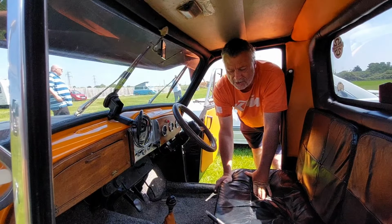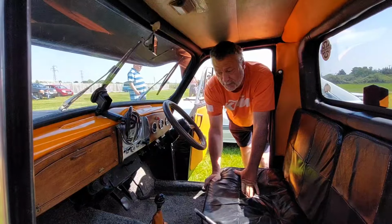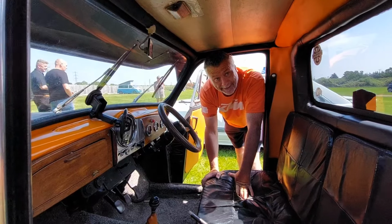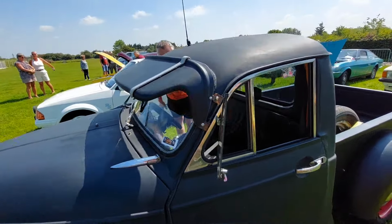Getting through the gears, top end, fuel consumption. I went up to Santa Pod last week, and it turned in 45 to the gallon. Wow. Yeah. The seat's made out of an old sofa.